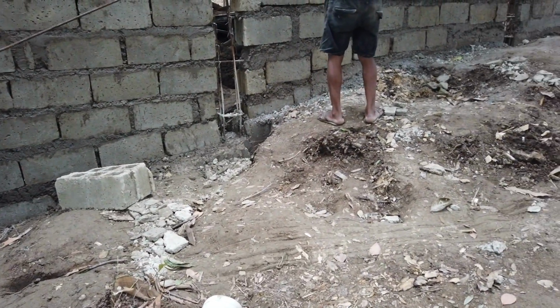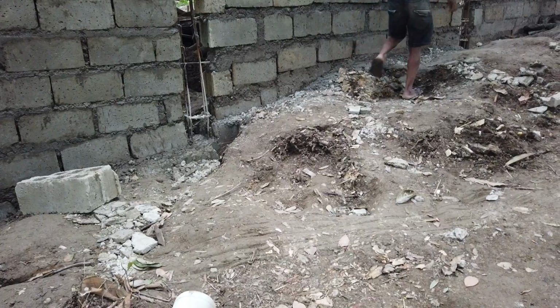We'll just tie up the remaining rebar so it won't get nicked.